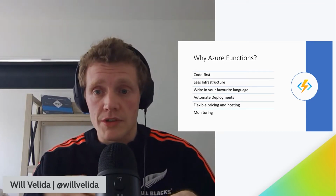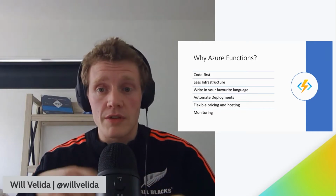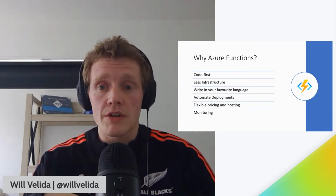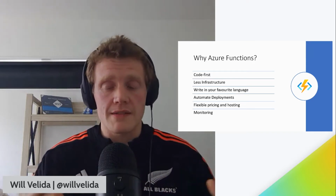Now we can write our Azure Functions using any of our favorite programming languages. So we can write them in C# like I have. We can write our functions using Java, JavaScript, PowerShell, or Python. And if we're using other languages, maybe such as Go or Rust, we can write custom handlers to author our functions.